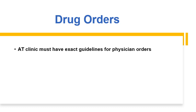Before we look at different types of orders, one thing to note is that in emergencies, a prescriber can give the AT a verbal order for the medication. And if the prescriber is not in the clinic or in the athletic training facility, they can give it over the phone. But this is something that should still be spelled out in policies and procedures.